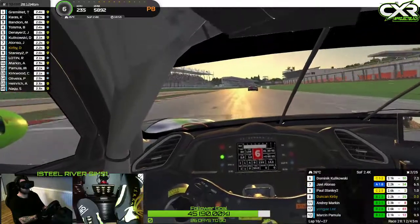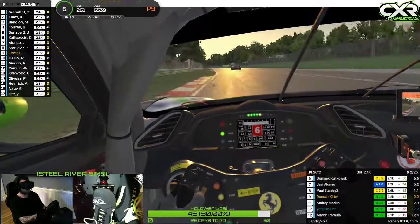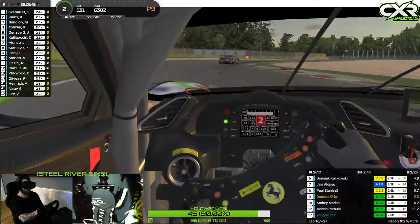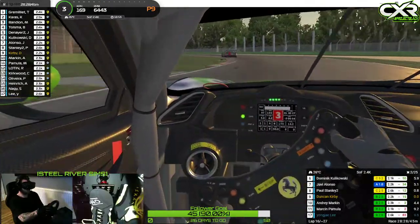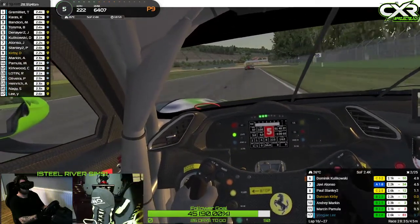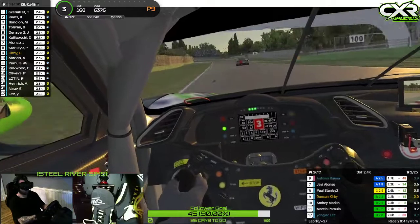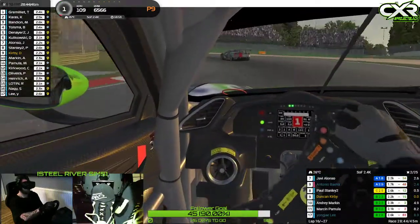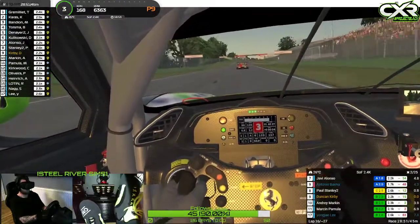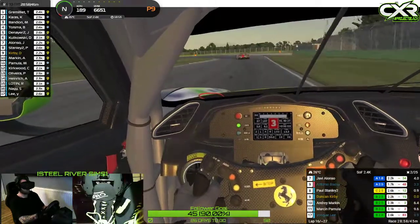Okay, Duncan, the next car is Stanley. P9, that last lap was 1:40.28. The gap to Stanley ahead is now 0.9. Got 10 minutes of fuel remaining.